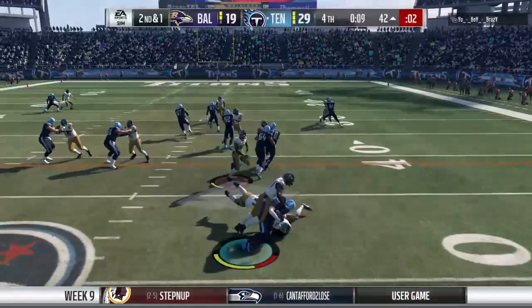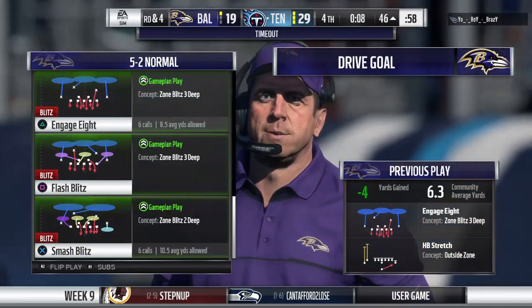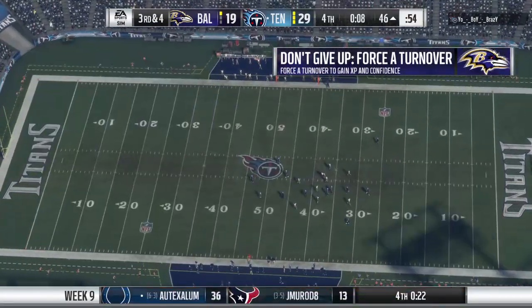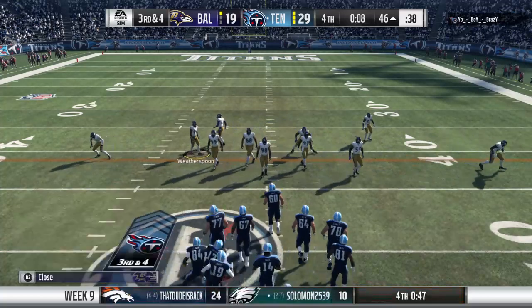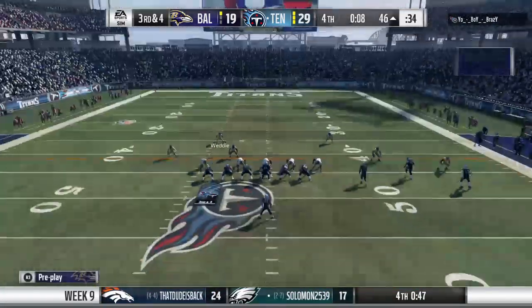Second down, here's Henry. And maybe a measure of revenge there. He's had his way in this one, but this time they get him behind the line. And what are the whistles for? Timeout. So they'll stop the clock here in a game that's been decided in the closing seconds. The Titans on third down. They've been okay, 2 for 3 thus far. This is 3rd and 4.